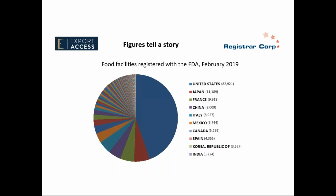This information obtained by Registrar Corp shows the top 10 countries in terms of numbers of FDA registered food facilities in February 2019, immediately after the most recent registration renewal period. Those listening in from the UK may be interested to note that the UK is conspicuous by its absence from this top 10 list, coming below India in the number of registered food facilities.